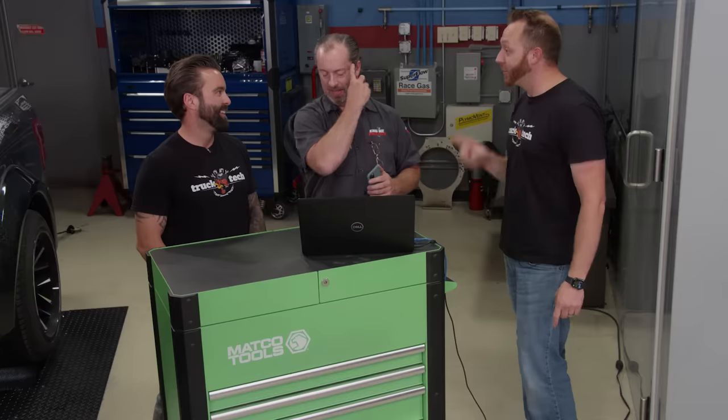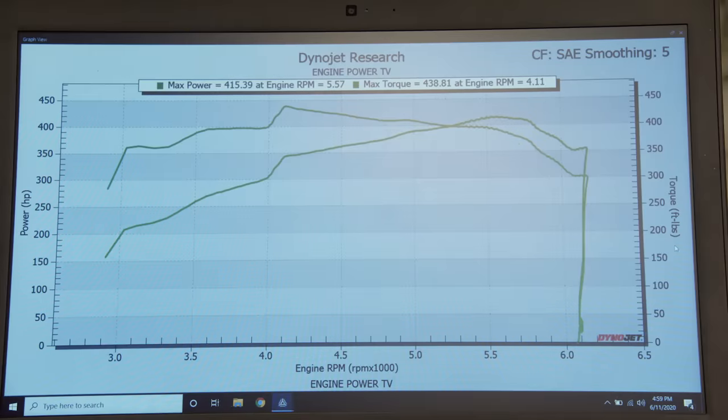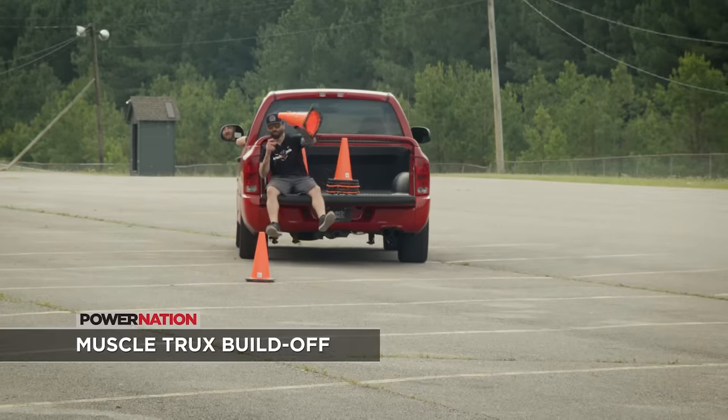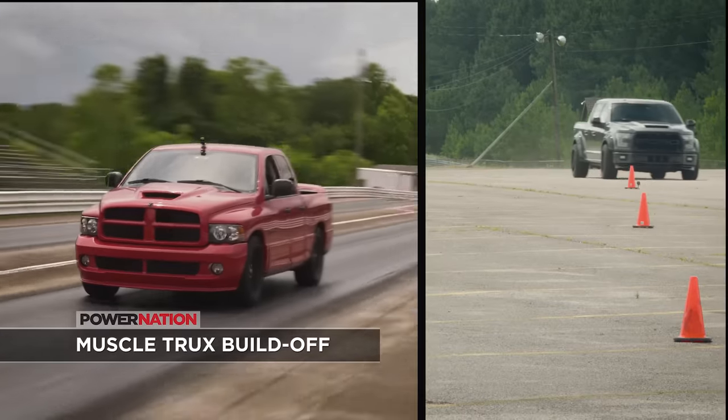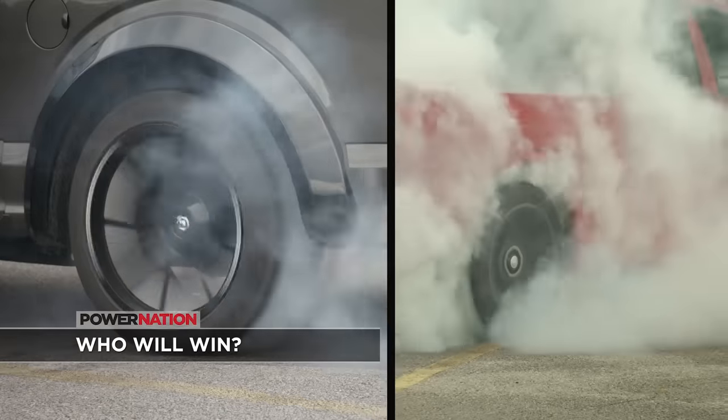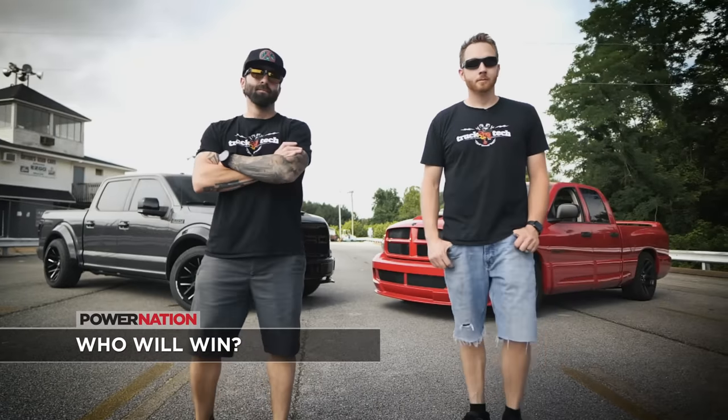I still made more horsepower. I still have a cooler truck, and I think there's a bottle of nitrous around here somewhere, so I'm gonna get back to work. I see he's sweating. He's sweating now. Stay tuned in the coming weeks for when our trucks go head-to-head to determine a winner. Speed, agility, styling, and of course, brute force. Who will come out on top?